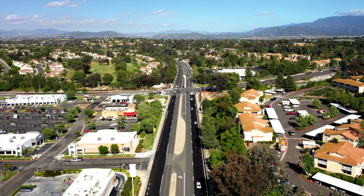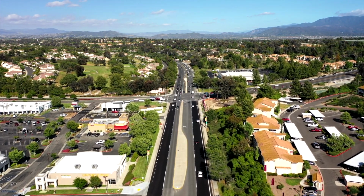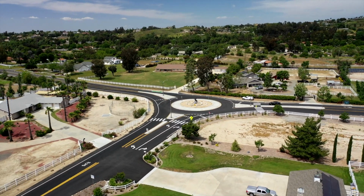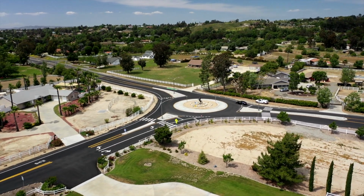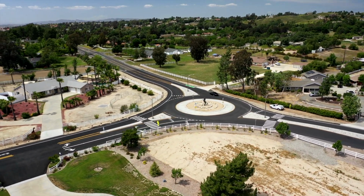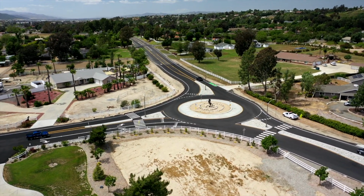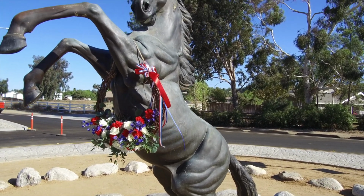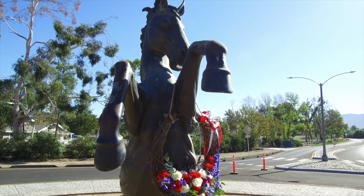So far in 2020, we've resurfaced 8 neighborhoods in addition to several connector roads. We've also completely rehabilitated parts of Rancho California Road and heavily traveled parts of De Portola Road. Here on Inez, at the La Paz intersection, we completed construction of a new roundabout at the end of 2019. It complements the rural Los Ranchillos neighborhood nicely with a decorative horse statue, while greatly improving traffic flow. Overall, this has been an excellent improvement in terms of both function and beauty for this intersection.